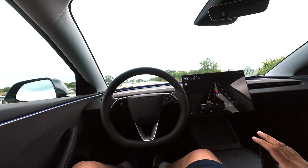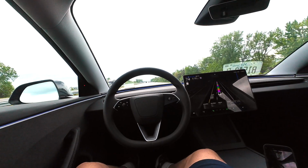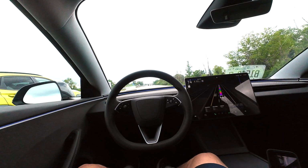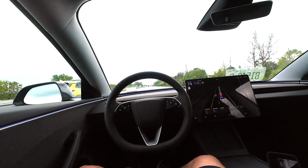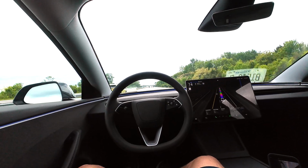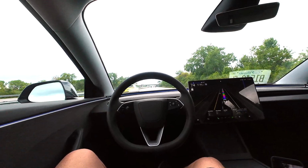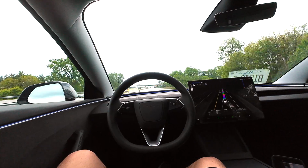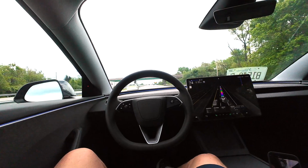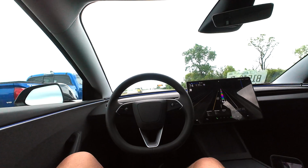I charged to about 100% when I left for my trip, and it shows me about 360 miles of range. Right now I've driven about 71 miles, and I'm consuming about 178 watt-hours per mile, which is pretty good because I'm cruising on the highway, so the regenerative braking is not going to work that much. I'm cruising at about 74 miles per hour in a 70 mile per hour zone.